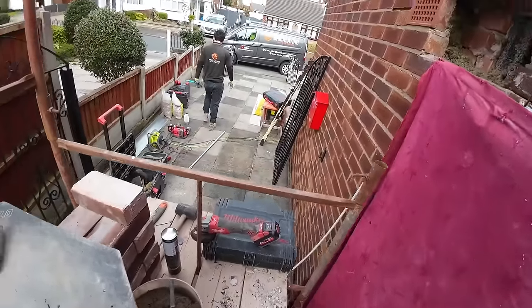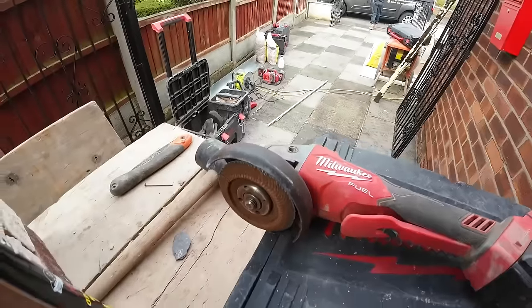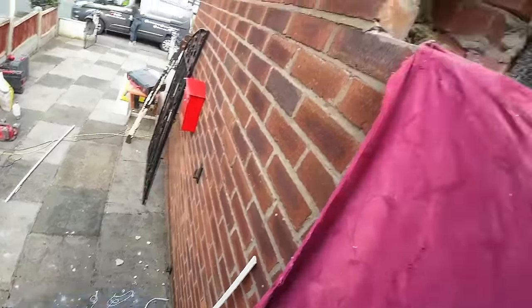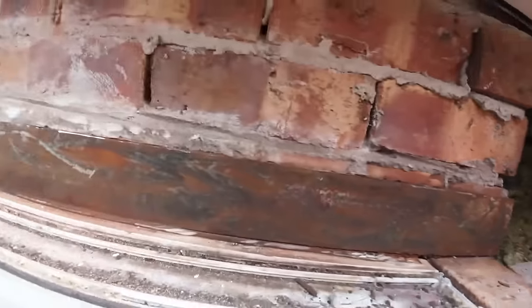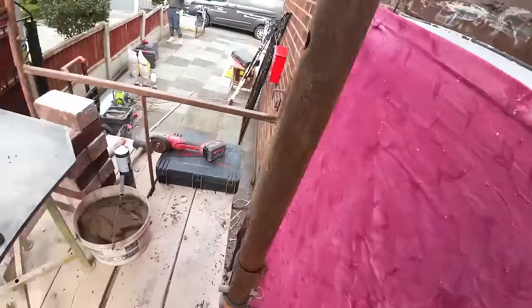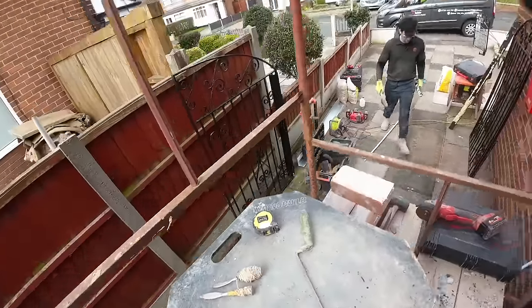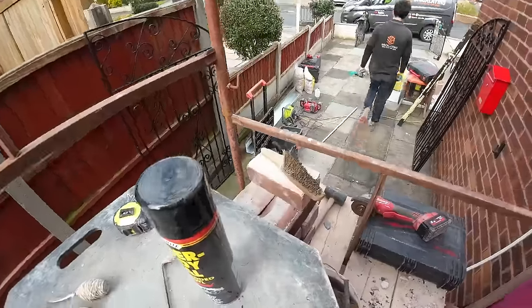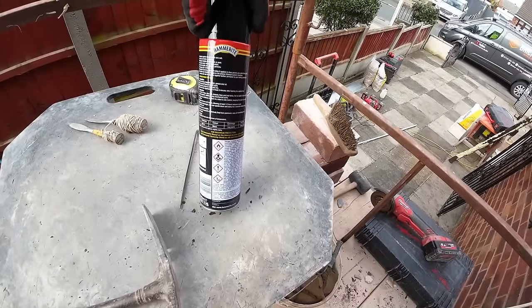Right, I forgot to film again, but I've just used our little, you don't see this very often, but it's very handy when we do use it, our little 115mm grinder with a buffing disc on it. So I took all the surface rust off it, the worst of it, all the crumbly, flaky stuff, so it's back to metal, and I'm going to give it a spray with this stuff. It's Hammerite underbody steel, which is obviously for cars. It's the only stuff I could get hold of today.